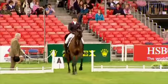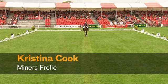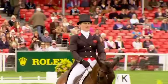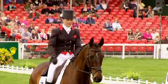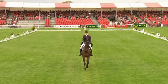Serious business now. Yes, and this could be, again, something for Great Britain, because this is a very good moving horse, and he just needed maybe this extra year just to polish up things like the changes. And look at the lovely expression on his face in the halt. He is relaxed.